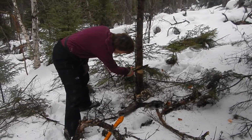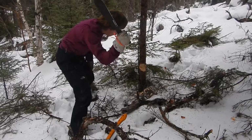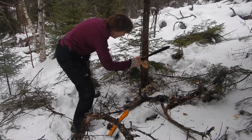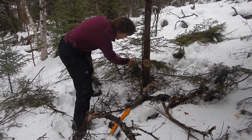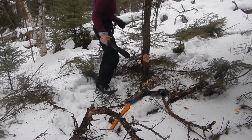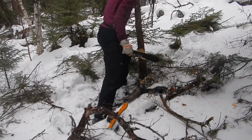I think it's just about ready to go. Yeah, just a couple more. Right there. Yeah, work the edges. Good job, Deb.